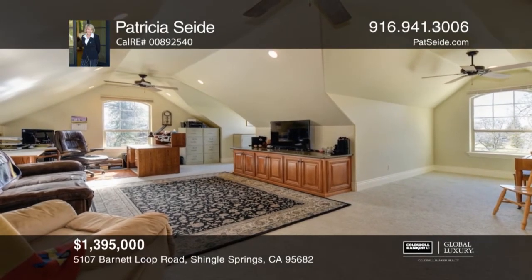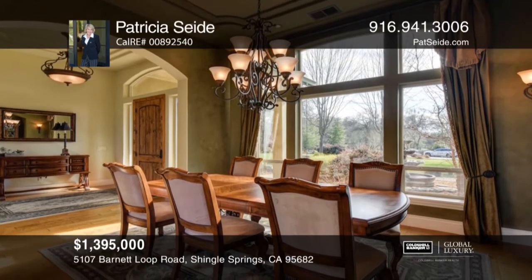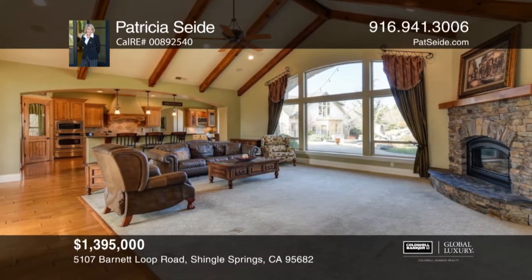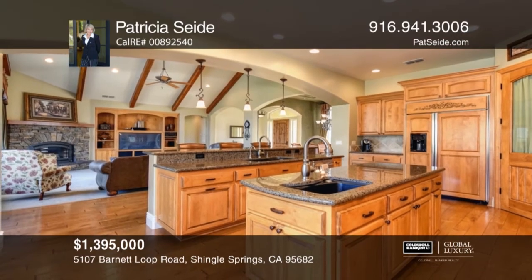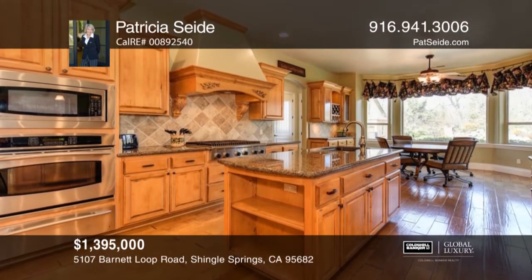Nestled on over 2 acres in a gated community, this home features 4 bedrooms, 3 bathrooms, and an upstairs bonus room. Custom upgrades include engineered, hand-scraped hardwood flooring, a great room with a fireplace, and Thermador and Bosch kitchen appliances. The romantic master suite has a fireplace and backyard access.